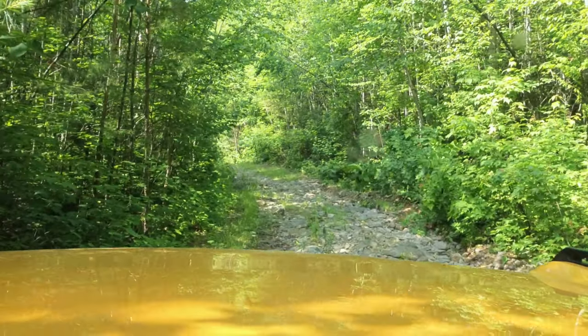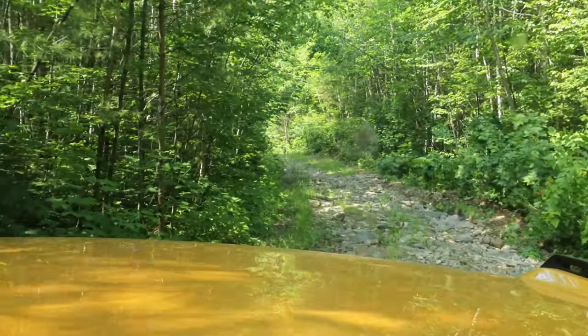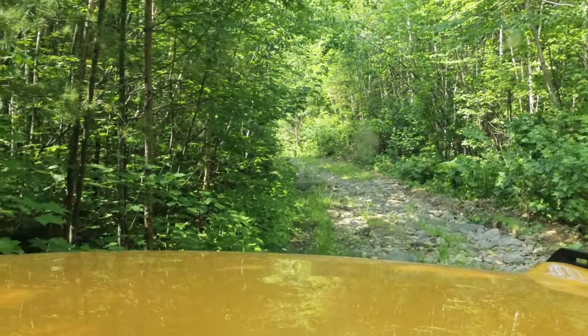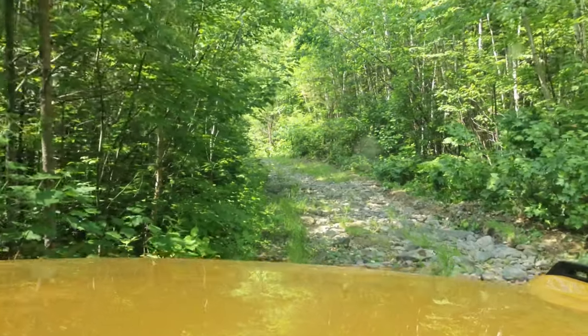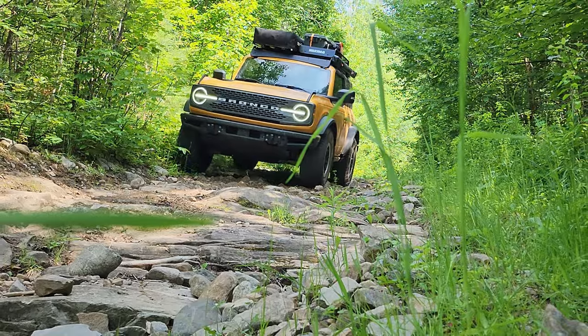Most of the rocks here were loose and just bowling ball size, nothing like the boulders you see on the trails out in California or Moab. But still, being solo in the middle of nowhere, you pay attention to what you're driving over.